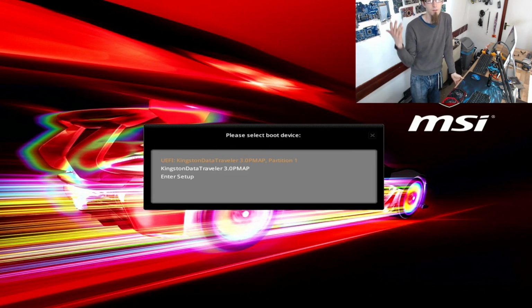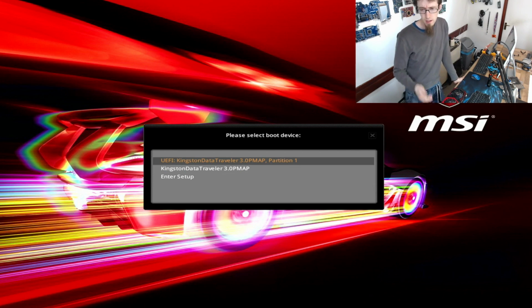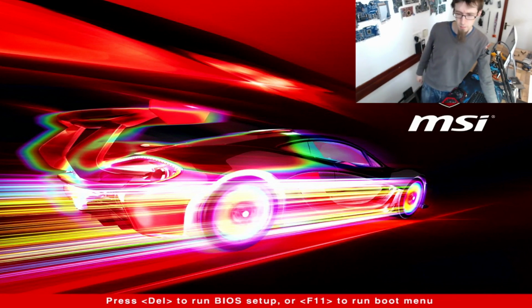Now, obviously, if you're doing this at home, you may not have graphics cards just lying around. So, I don't know, you're going to have to borrow one or something like that. However, thankfully, we've got onboard. So, we're going to go UEFI, Kingston DataTraveler. Let's see if it starts for us with the onboard graphics.